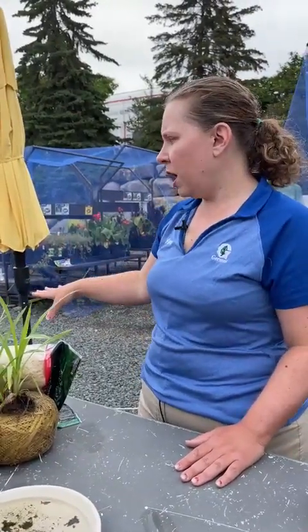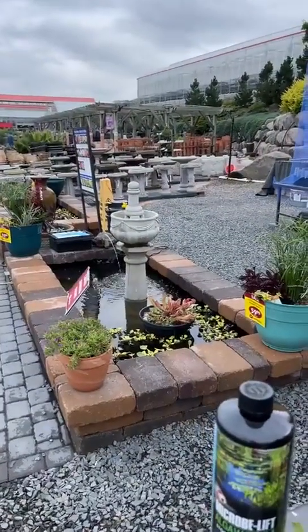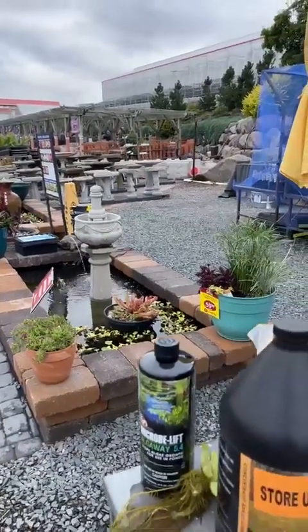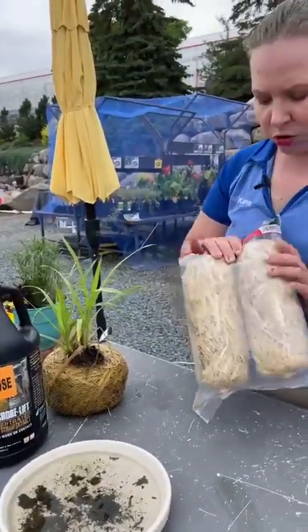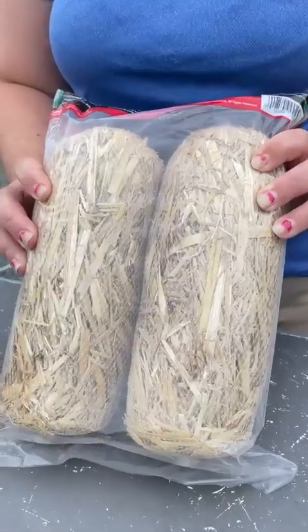And when you use it in your pond, it will help to keep algae colonies healthy and at small amounts instead of taking over the pond, because they're getting a hold of all these extra nutrients. So we also have some other types of barley that you can use. I brought out our barley straw bales. So these are barley straw bales.